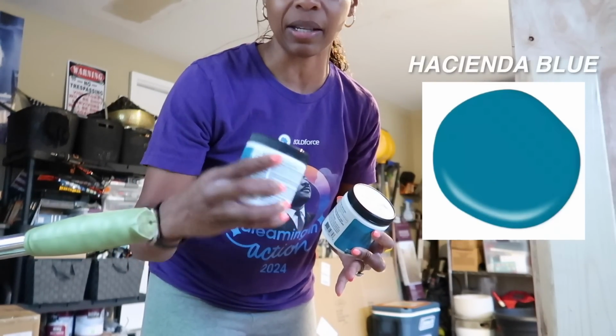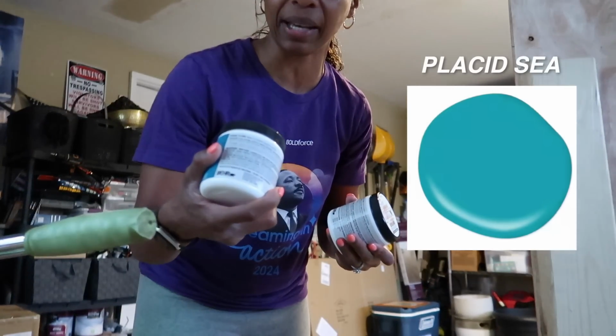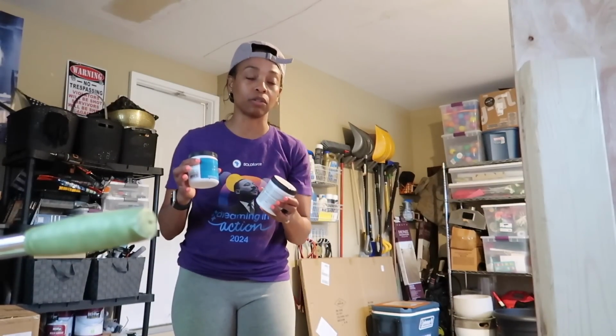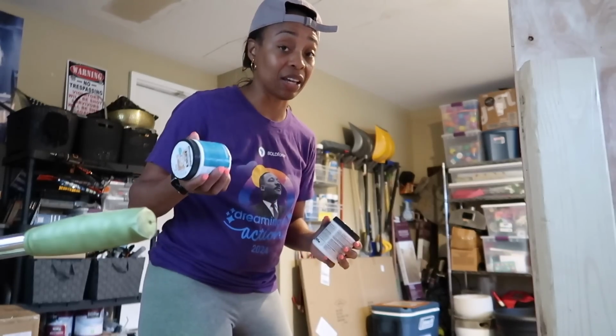This one is called Hacienda Blue. Really, really pretty ocean blue. And then for that lighter tone in there, we got Placid Sea, also Behr. And then y'all, I figured if there's a blue that is darker than it needs to be, I can always add in white paint and just mix it up. That's my safety net, okay?